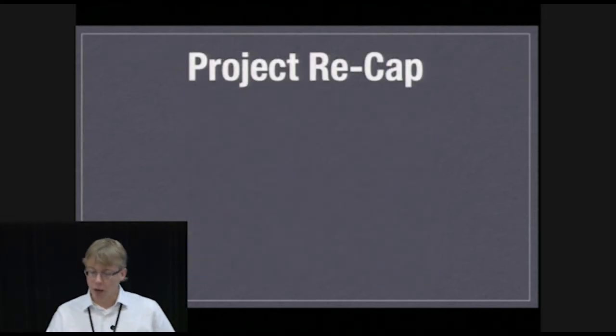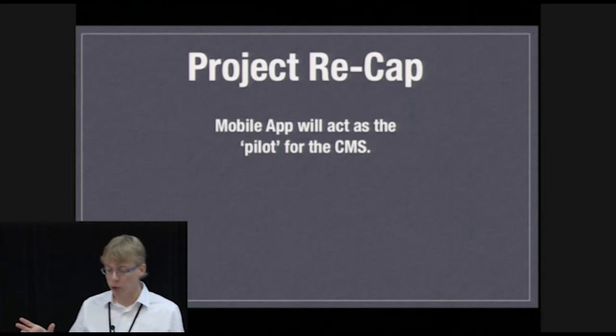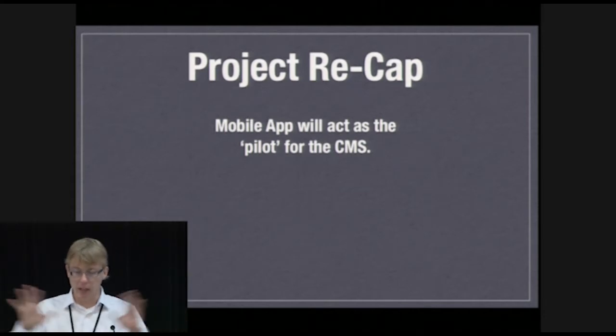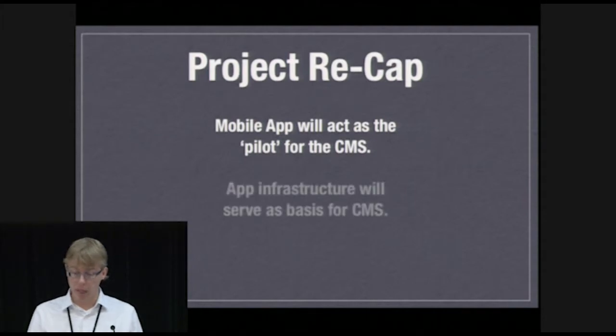So a project recap, just before I finish. At this point, we've created this app not so much to be a mobile presence, although that's a great byproduct, but because it's really a pilot, a beta for a larger project. We want to integrate services from multiple spaces, combine that into one space, and we want to do that not only in mobile, but in the full web, and building an iPhone app was a great place to start doing that.